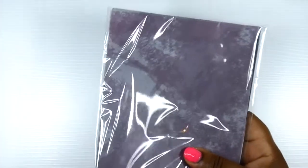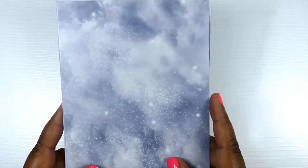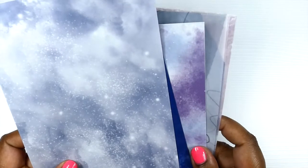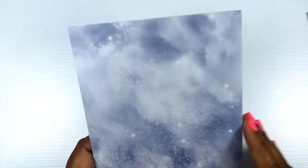Last but not least, I have the paper pack. So you have 2 options of ordering your VillaBeauTIFFul kit. You can either order just the basic kit without the paper, or you can add your paper on. If you order the paper pack, you will get 4 sheets of cardstock and 2 sheets of vellum. So the cardstock is double-sided. The vellum obviously is not. So here is the first page of the cardstock.